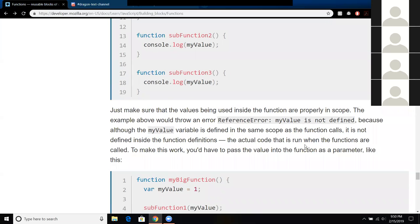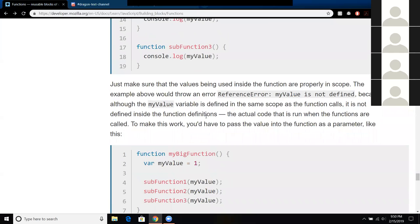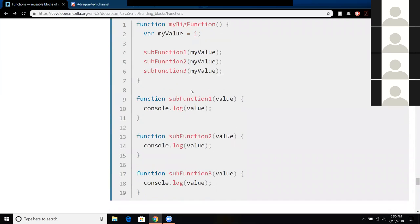The actual code that is run when the functions are called. To make this work, you'd have to pass the value into the function as a parameter like this. So here you have myBigFunction and myValue, and they actually initialize it now to equal 1. And then here they actually provide it as an argument, myValue. So that's the difference: now the subfunctions require a parameter, and you pass myValue as the parameter when you're calling the functions.